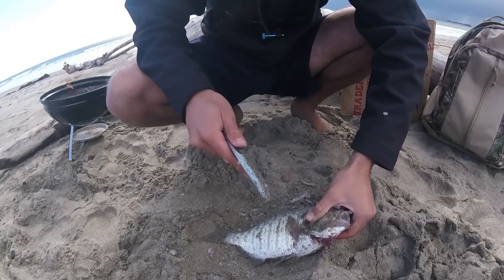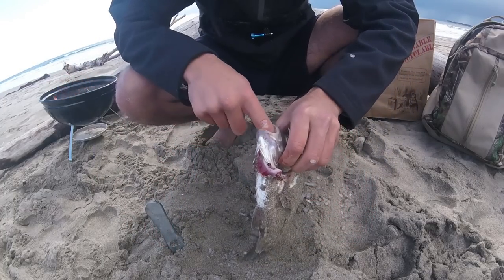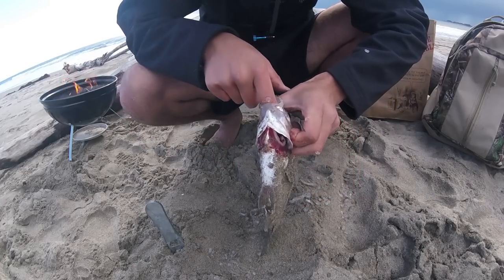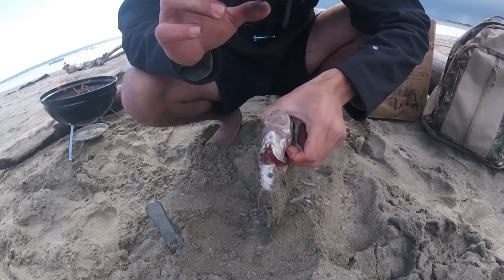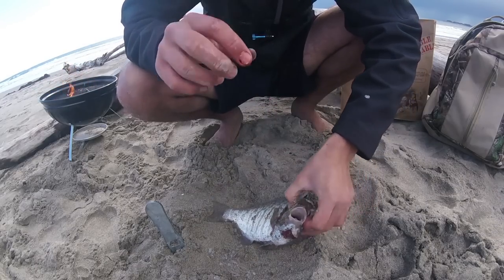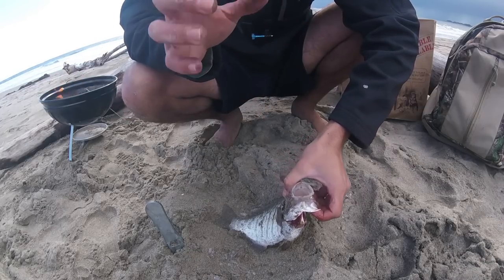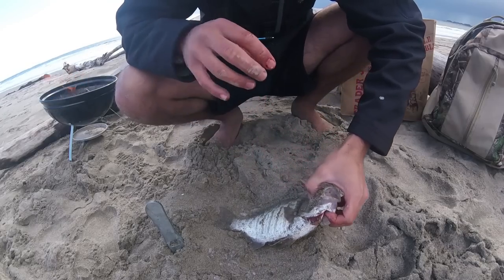And before I fillet it up, one cool thing about perch is if you look inside the throat, you won't be able to see it here on this one. I don't think the camera will pick it up, but they have these little crushers in the back of their mouth, almost in their throat, and they use those to crunch up the sand crabs. That's why sand crabs are such good bait, because it's one of their main forages. The shells are really hard, and in order for them to digest them, they use those to crunch them up.